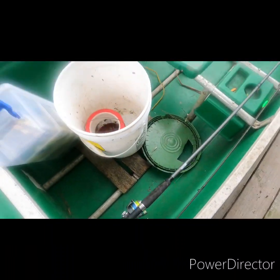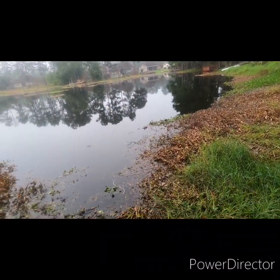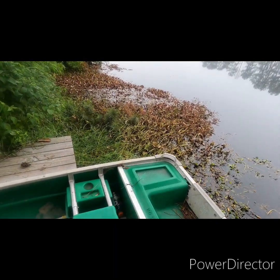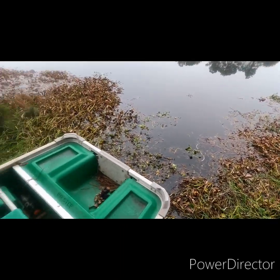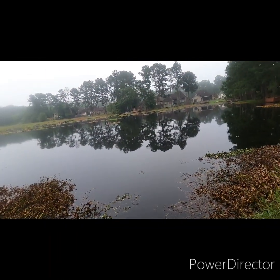Put this in there. And the lake has really been, we had to get the lake sprayed because the lilies had taken over. And as you can see, they're turning brown. So every day, somebody along the lake comes out and gets a garbage bag and fills it up with the weeds and throws them away. But let me get on this water. Give me a second, I'll be right back.